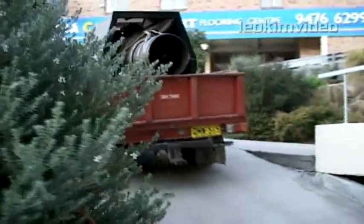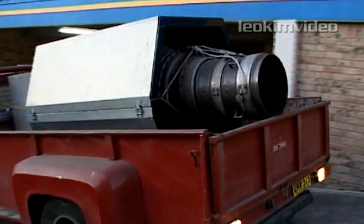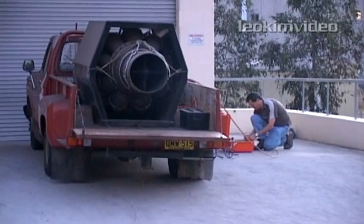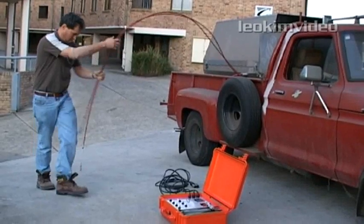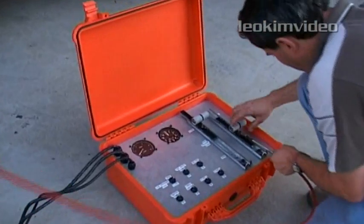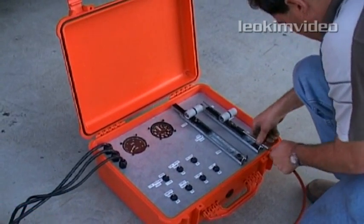In recent years, Karl's Rolls-Royce Derwent has been mated to a truck. He has plans of using this jet as a film industry wind machine, or a disaster simulator, or maybe even the ultimate smoke machine. Karl designed and built a custom starting panel.